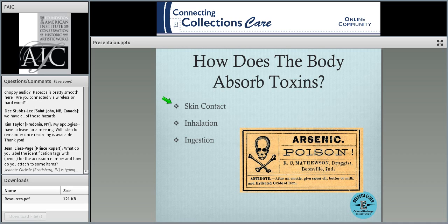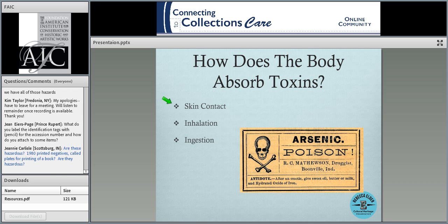Healthy, undamaged skin is often an effective barrier, but some substances will dissolve or destroy your skin's protective layer, and then you can get punctures and scrapes and cuts, which increase the rate of absorption. And once a substance is absorbed through the skin, it can cause systemic damage. So if you're touching objects and you feel burning, pain, redness, irritation, that's your cue to stop.